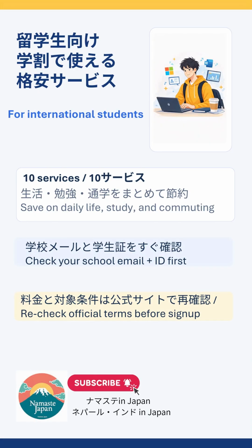Before you sign up, make sure to check your school email address and your student ID. Also, prices and eligibility can change, so always check the official website before applying.